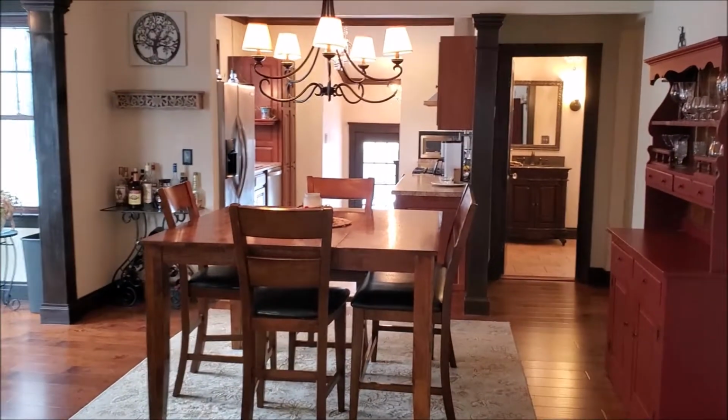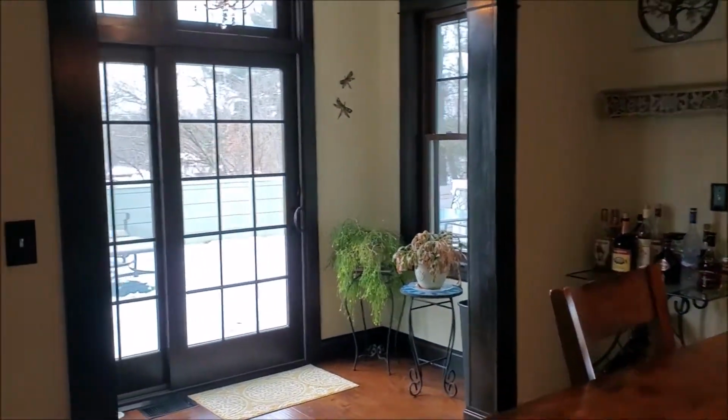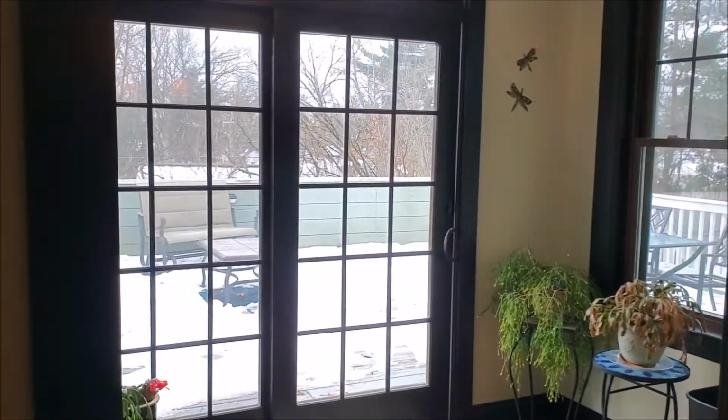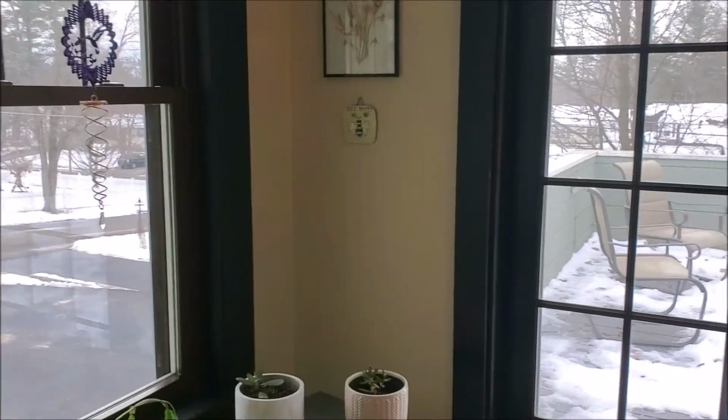Thoughtfully updated throughout with flooring, windows, lighting, kitchen, and more, this home has all the charm of an early 20th century home with the refinement of modern updates. So much natural light throughout the home.